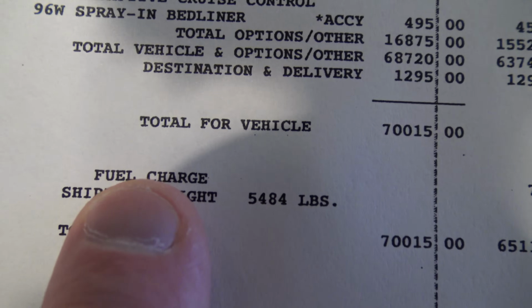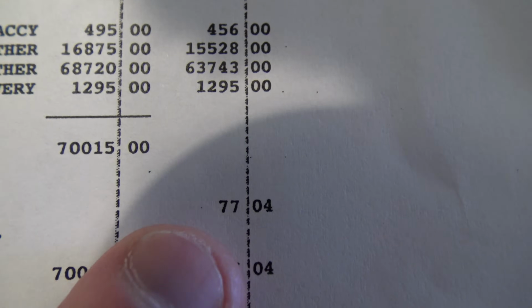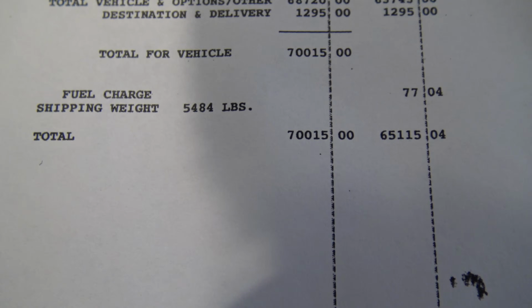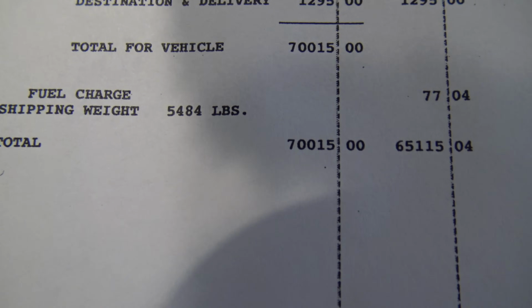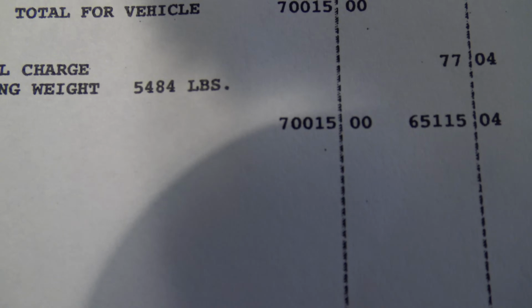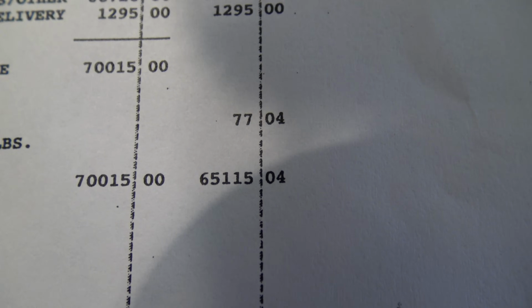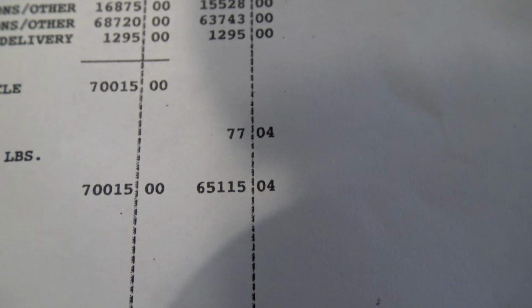And then Ford adds on a fuel charge, which is very interesting, of $77.04. Now these vehicles, whether it's a Raptor or any kind of vehicle, when we get them to the dealership, they do not have a full tank. So that fuel charge, I don't really understand it. So as we can see here, $70,015. The invoice for a $70,000 Raptor is $65,115.04. We go down here.